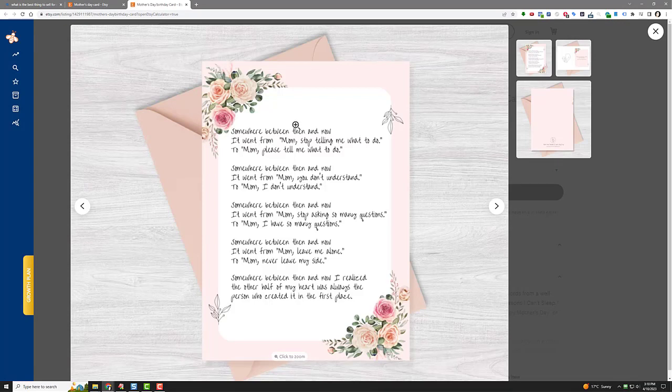Somewhere between then and now, went from Mom, stop telling me what to do, to Mom, please tell me what to do. Somewhere between then and now, went from Mom, you don't understand, to Mom, I don't understand. Somewhere between then and now, went from Mom, stop asking so many questions, to Mom, I have so many questions. Somewhere between then and now, I went from Mom, leave me alone, to Mom, never leave my side. Somewhere between then and now, I've realized the other half of my heart is always the person who created it in the first place. That's really nice.